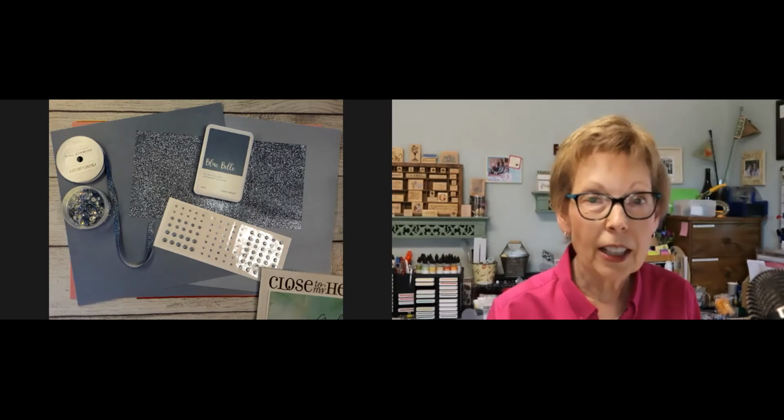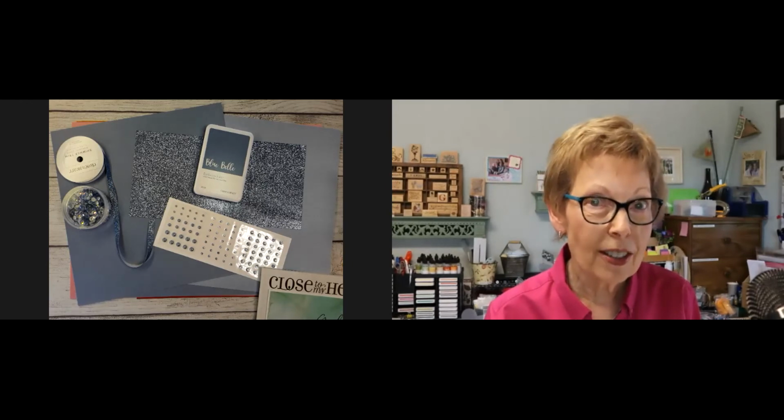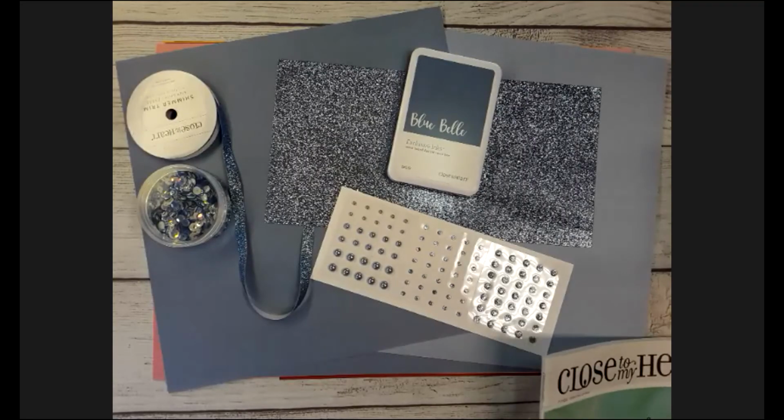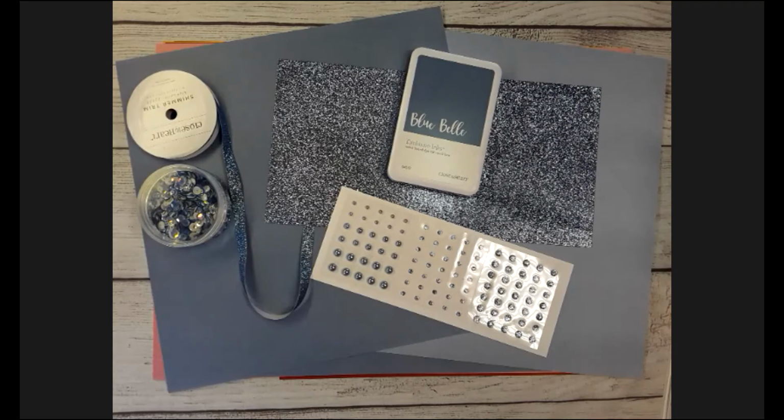Now, I want to start by taking a look at some of those brand new colors that we've got for this year. I need to switch the camera, so hold on just a second. Okay, so the first color that we've got is Bluebell. Bluebell is the new color of the year, and it is gorgeous.